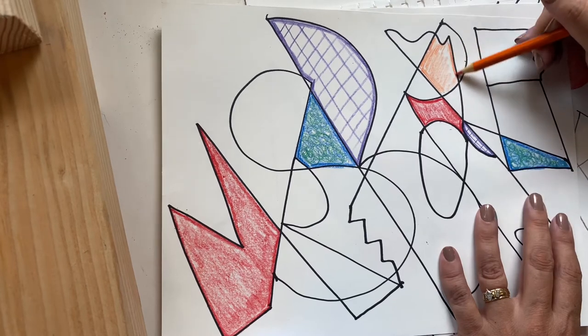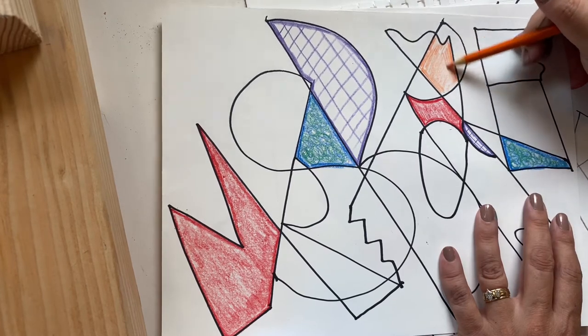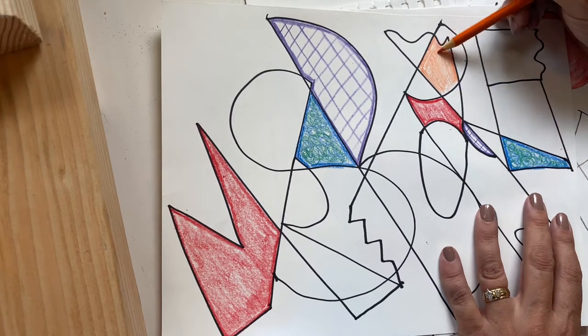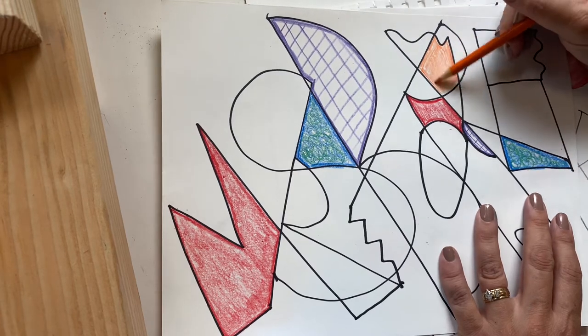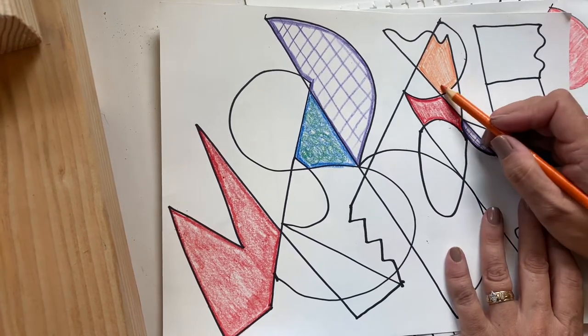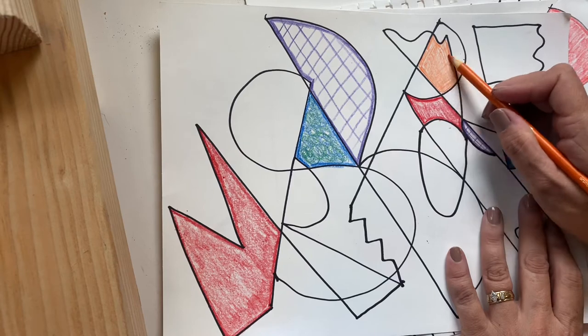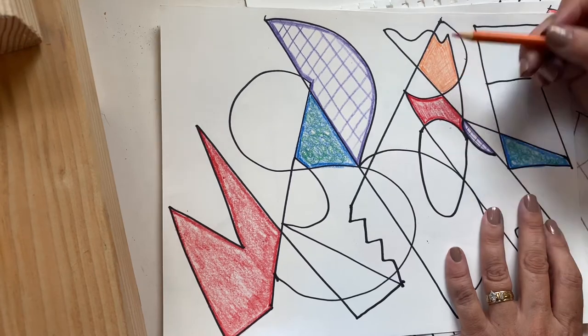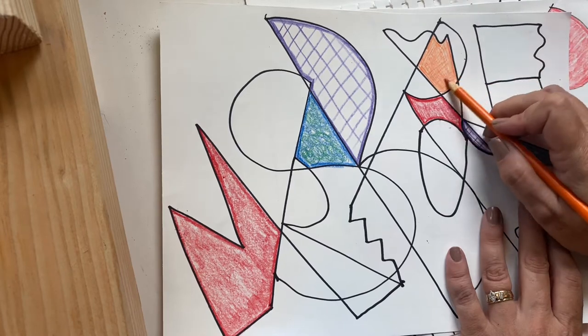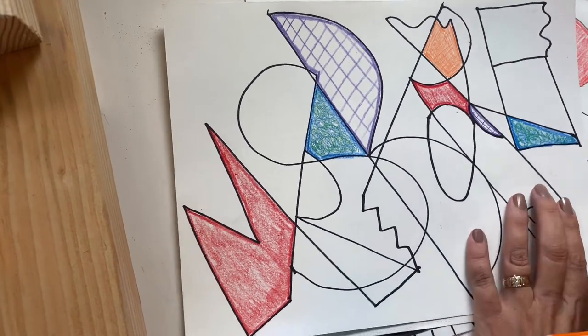And did you know that colored pencils, you can do the same thing with them that you can do with crayons? You can layer colors on top of colors on top of colors. So I could put every single color on top of this if I wanted to experiment. Now notice I went two different directions. I went this way, and then I went across this way. And it gave it just a little bit of texture.